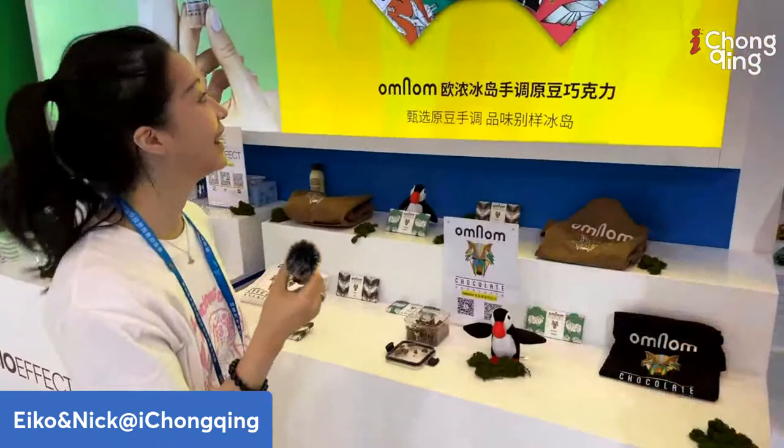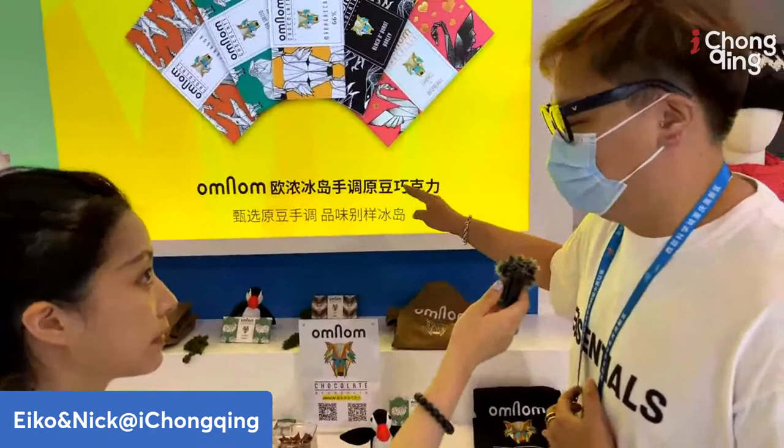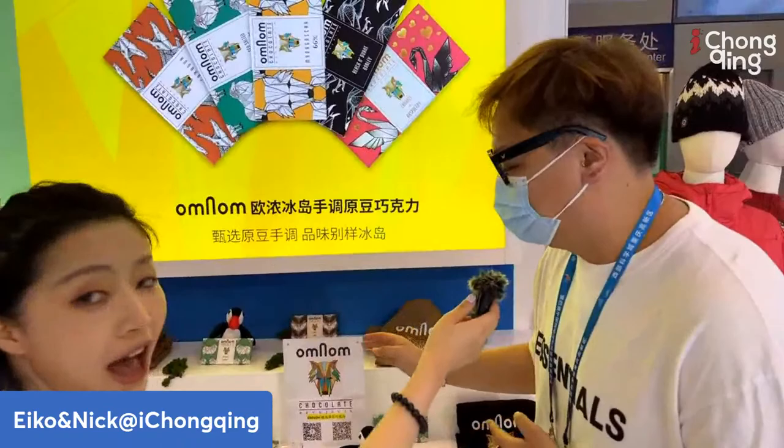So in the booth of Iceland, we also provide some other products like this. This chocolate is made by Iceland, so the product is very Icelandic. Wow. Yes. You try this? Yes. I never tried chocolate from Iceland.